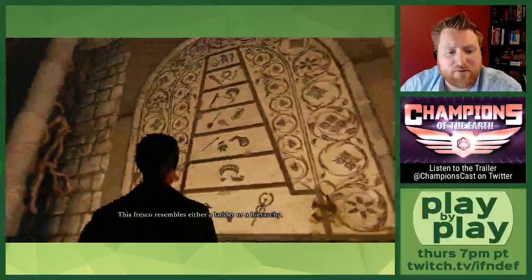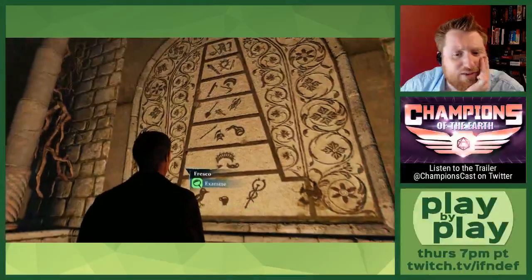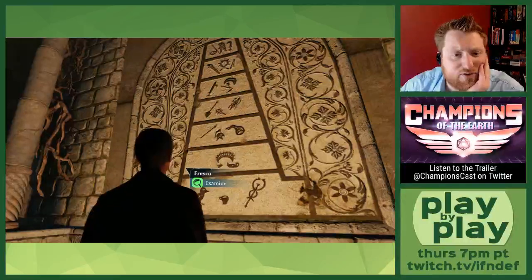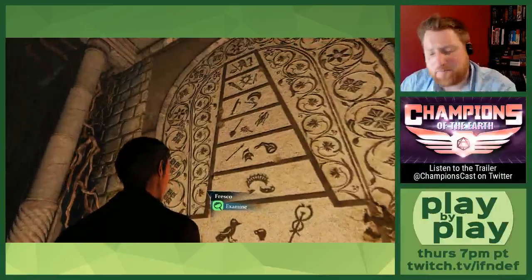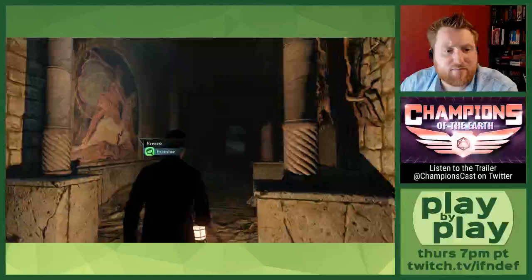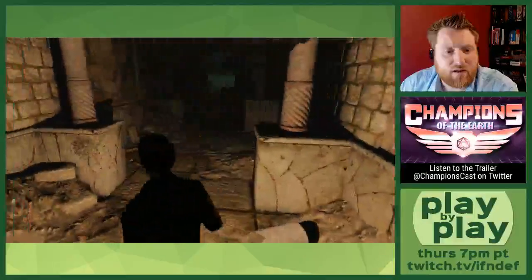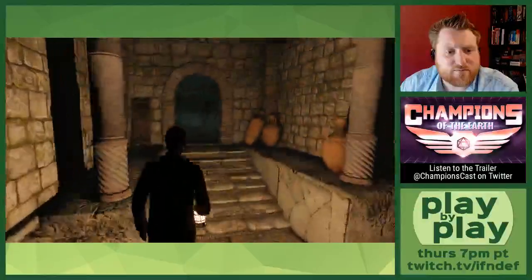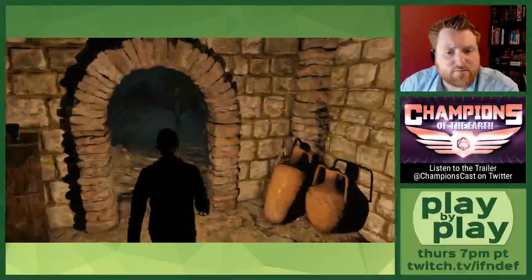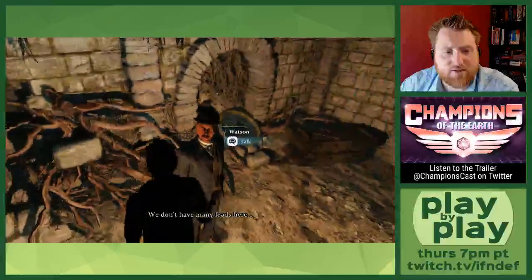This fresco resembles either a ladder or a hierarchy. I was hoping that Neptune, the other thing, and the bridge would be on here, but I don't see them. Watson, what do you think leads here?